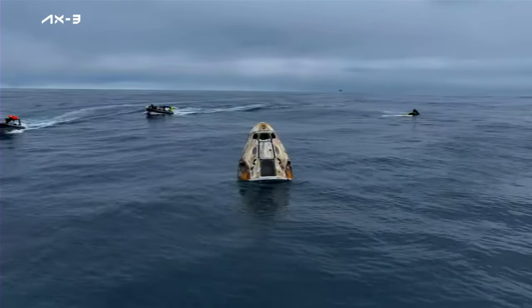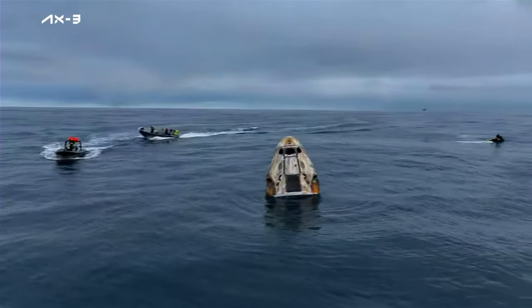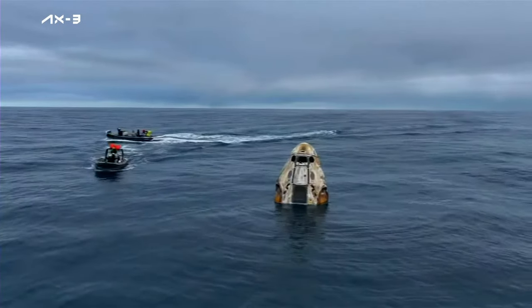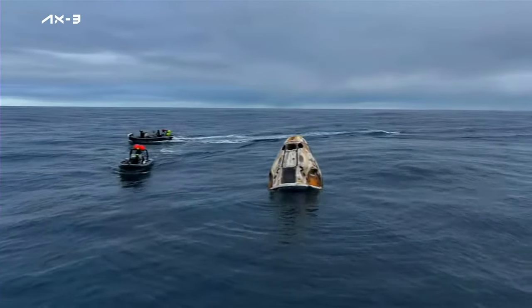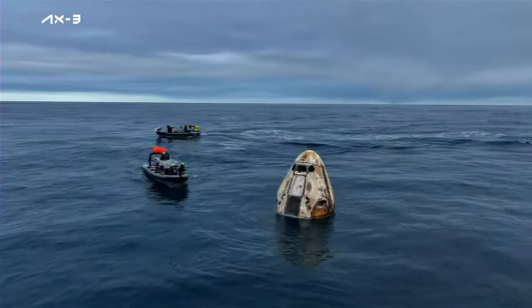Now, Dragon has already autonomously completed some of the safety inspections following splashdown, and now the recovery team will also perform a few safety checks just to make sure.